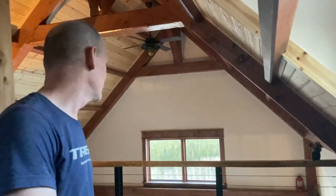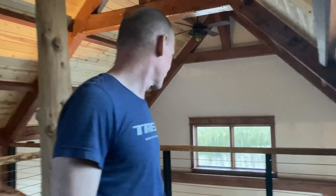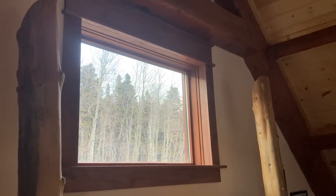Long day. That was a long day. Long day of work. Yeah. Look at all these trimmed out windows. Wow, looking good. So much nicer. So much nicer. It's like a finished house. I guess we're done building. Basements though.